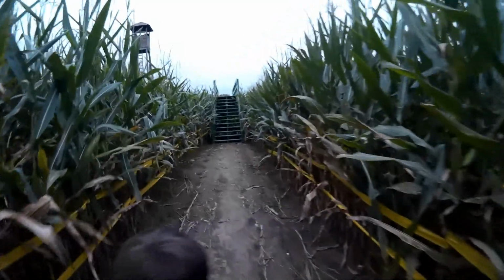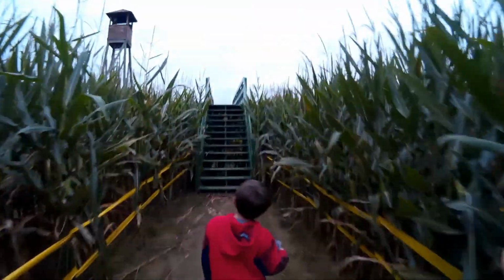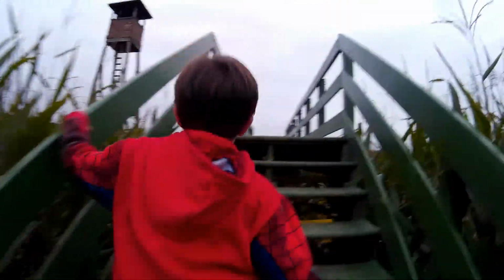We found the bridge. The bridge is like the middle, and there's the tower, our rescuers. The bridge is right towards the very center of the maze. So we could climb up here and get a good look at the maze. This maze is amazing. I had to say it, I'm sorry.